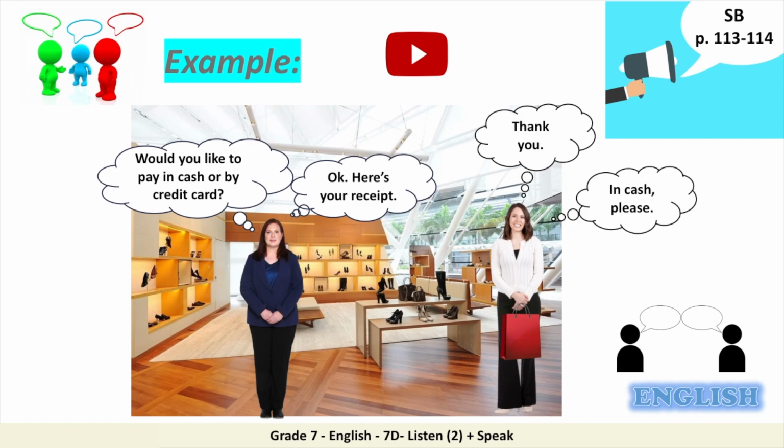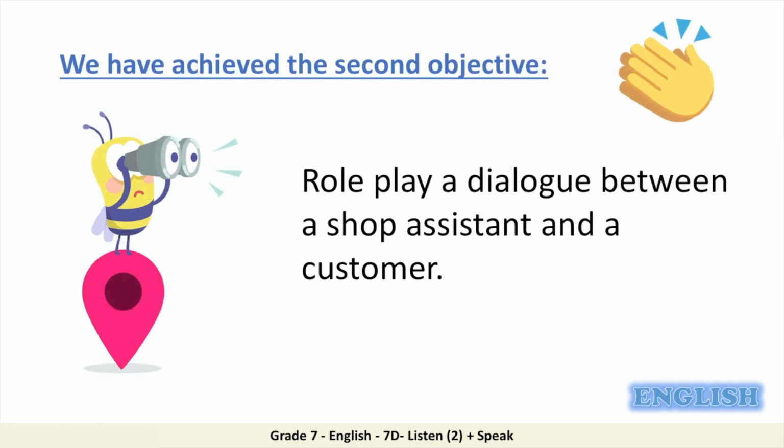Excellent, dear students. We have achieved the second objective. We role-played a dialogue between a shop assistant and a customer.